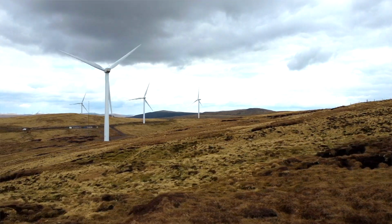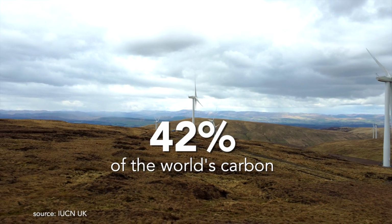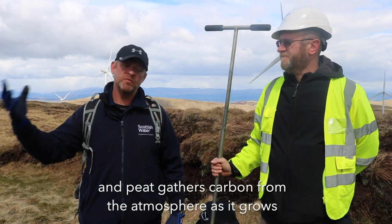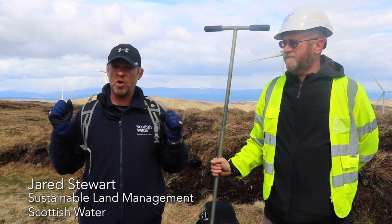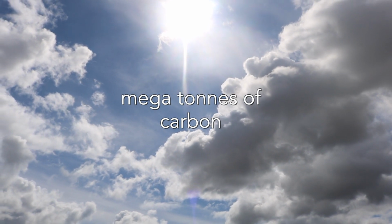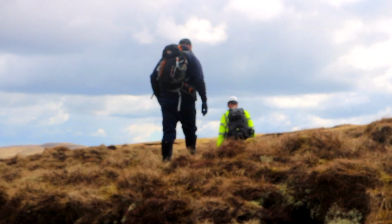Most people probably don't acknowledge what peatland does. It's a living landscape. It's got carbon captured underneath in the form of the peat, and it will continue to gather carbon from the atmosphere as it grows. And once you break that cycle, when you get degraded peatland, it then releases all that carbon back into the atmosphere. We're talking megatons of carbon. With peatland restoration, if you restore it back to a near natural condition, it starts to sequester carbon again from the atmosphere.